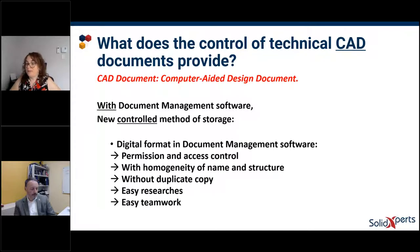You will have the possibility to have a complete homogeneity in name and structure. So you can have a numbering standardization, even it could be automated. You will see some kind of example in the next slide. And you can have also an organized and controlled structure that will be defined by the administrator of your document management software. And so all the employees will work in the same way in the same software.